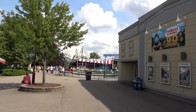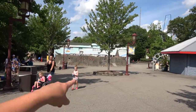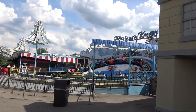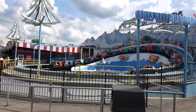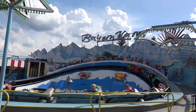Oh, look at this. Oh, we've got to have a ride on there. You've got an Enterprise on the left, too. Enterprise down there, Zamperla Disco. Well, that's quite nicely themed, Volcano. Wow, I've only ever done one of these. Look at that. Yeah, it's going to have a ride on Bayon.